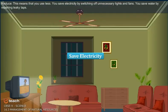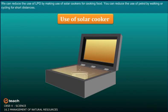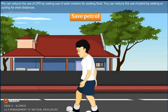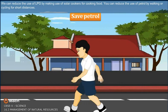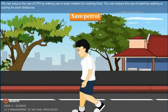Now reduce. This means that you use less. You save electricity by switching off unnecessary lights and fans. You save water by repairing leaky taps. We can reduce the use of LPG by making use of a solar cooker for cooking food. You can reduce the use of petrol by walking or cycling for short distances.